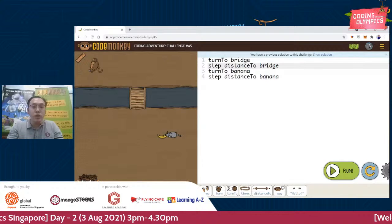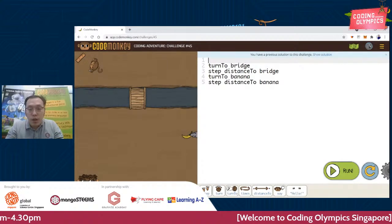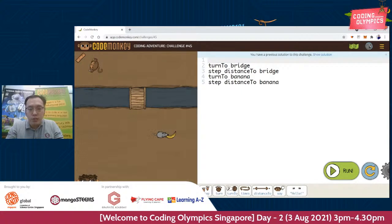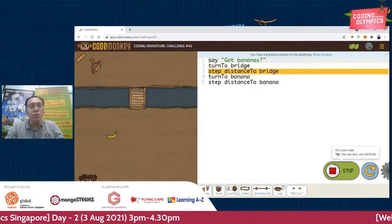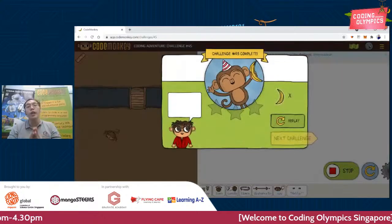After that is done, we have to make sure the monkey chases away the rat as well. I will make sure my monkey says, what does he say? He can say, got bananas, and let's run the program. The rat runs away, I walk towards the bridge, and I walk to the banana. So that is challenge 45.